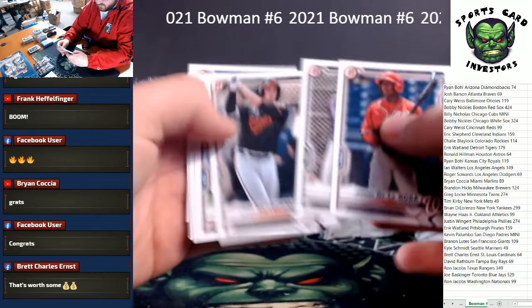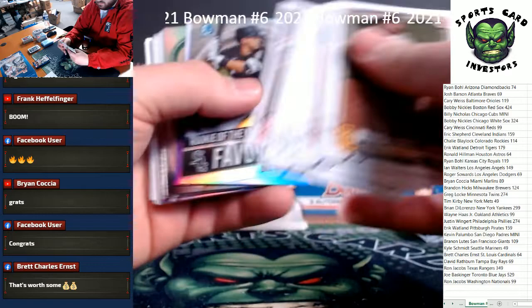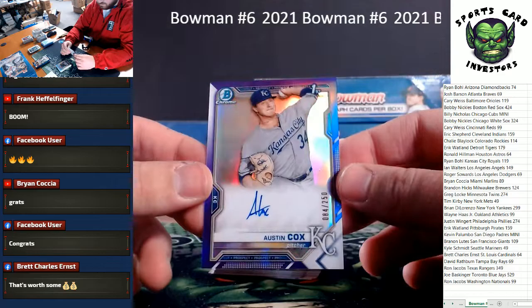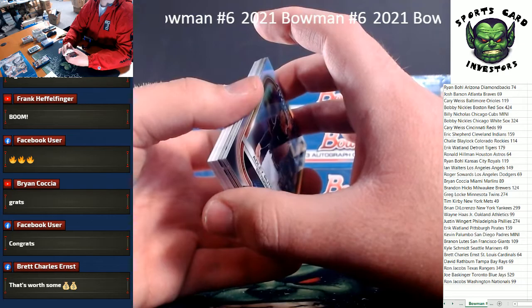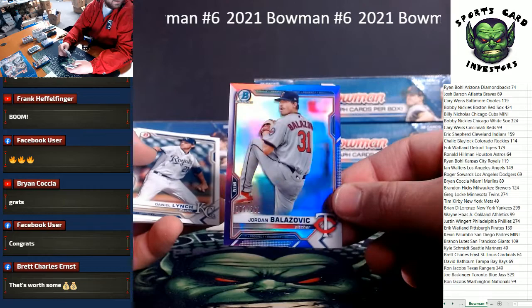Two packs left, box number three. We got a purple auto coming up. Coming out to the Royals, Austin Cox, first Bowman Auto Purple Refractor, numbered to 250 for the Royals. Kansas City in this one, going to Ryan Bowl. Adley Rutschman. We got a purple chrome to go with it for the Twins, Jordan Balazovic, or Balazalazovic, for the Twins, getting the purple.